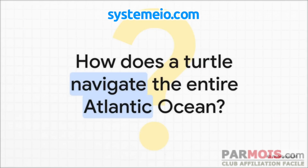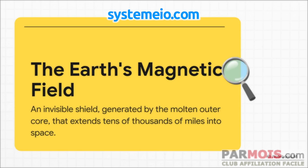But to understand its power, let me ask you a kind of strange question. How does a tiny loggerhead turtle manage to navigate the entire Atlantic Ocean and then return to the exact beach where it was born? What does that have to do with anything? Well, the answer lies in something you can't even see: the Earth's magnetic field. It's this invisible shield that's generated by the churning, molten metal of the outer core. It stretches tens of thousands of miles out into space and protects us.